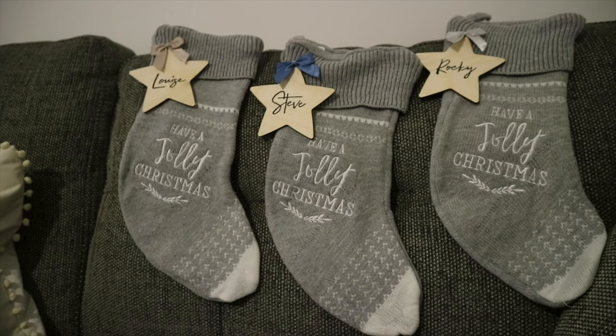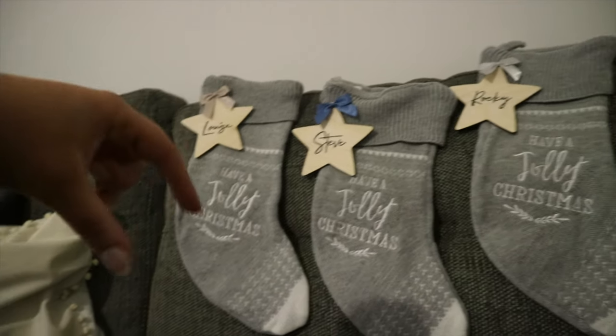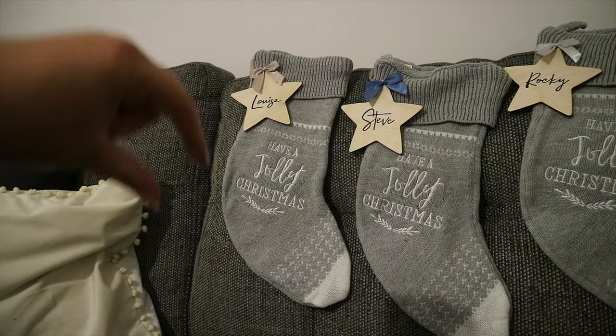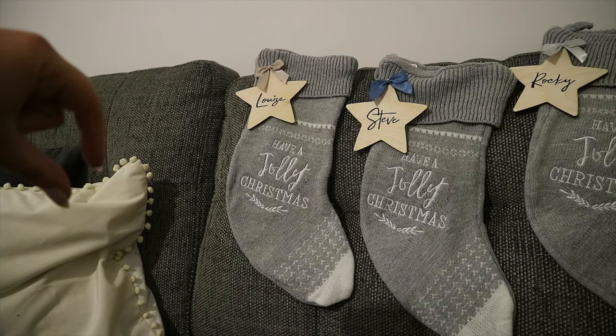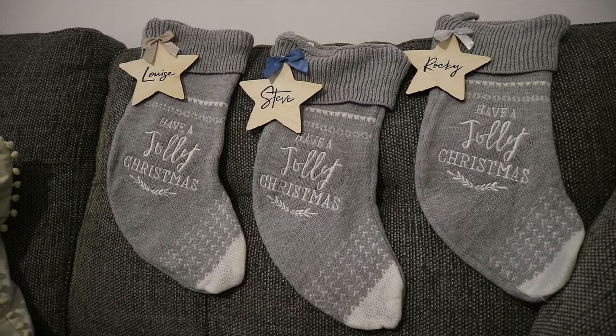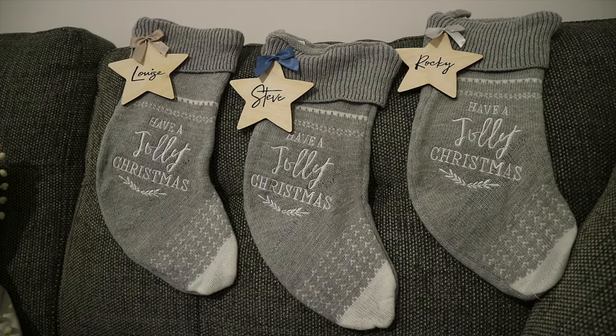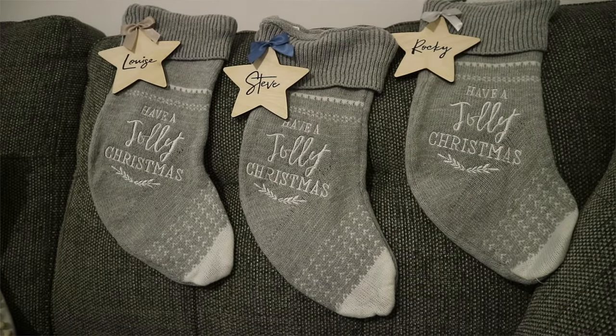Because I couldn't find any, was the stocking hook things. So what I was looking for is these weighted things that you put on the radiator covers, and then it has a little hook that comes off. So I may have to try and order some online, or pop in somewhere else to try and find some. That is everything from me, guys.